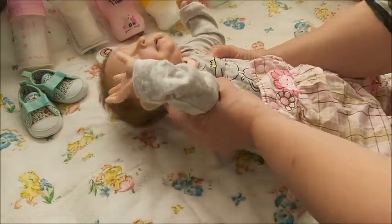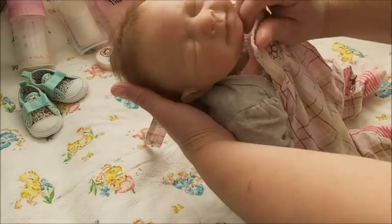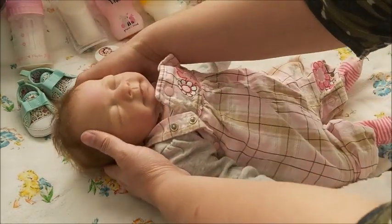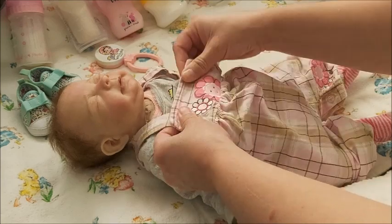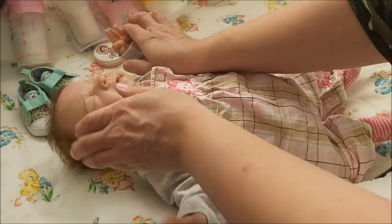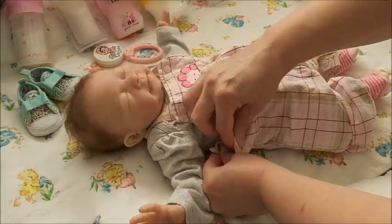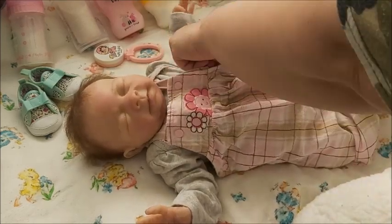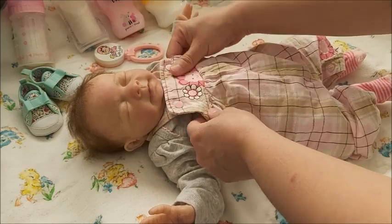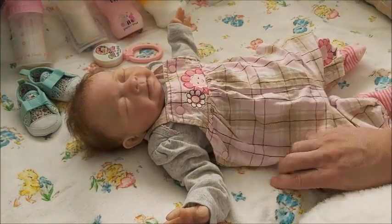Okay, I'm gonna have to pick her up and do the back. Well, maybe I can do it on camera. Okay, it wasn't that hard. Oh, she's so cute. And I don't have to crisscross these because it's not the style. Some of the overalls I have to crisscross and some I don't. Aww. There she is. Okay, I'll do these back up. Side snap. I love that baby powder. Oh. Okay, now she is so cute.